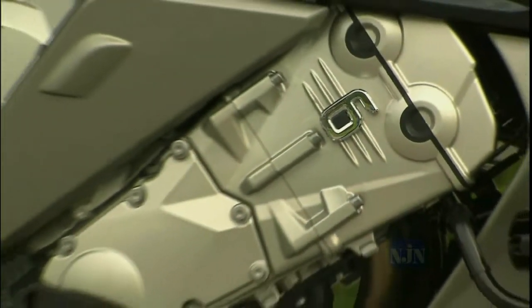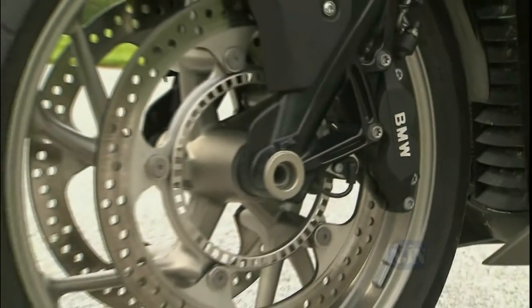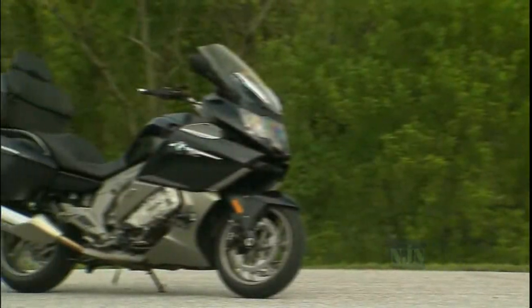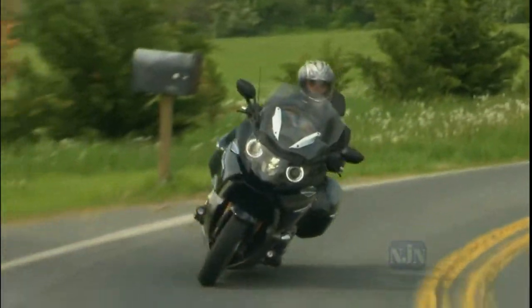While not the first inline-six motorcycle engine to hit the streets, it is the first since the 80s and the first for BMW, and we couldn't think of a better brand to bring it back. The fact that it's got such an awesome chassis wrapped around it just makes it that much better. And we'll take this 6 on the road anytime.